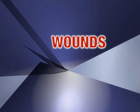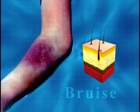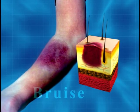Wounds. A wound is a break in the skin or soft tissues characterized by the steady escape of blood, usually from an artery or vein. Types of wounds include contusions or bruises, which is bleeding under the skin.